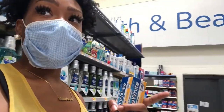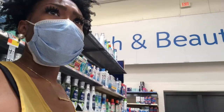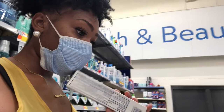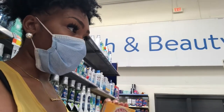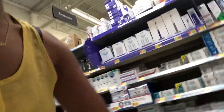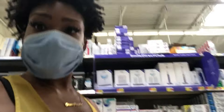I actually like that toothpaste. I just hate how messy it is. Oh, here it is, the Hello. I just hate how messy it is. So I don't think I'm gonna get it. And they have the value pack of the Advanced White. I think I'm gonna do that. Oldie but goodie. I'm gonna go ahead and get rid of this. Mouthwash.